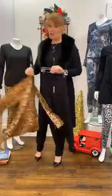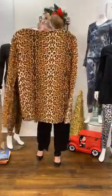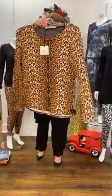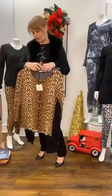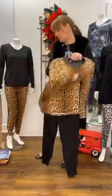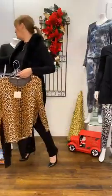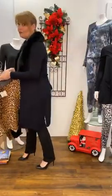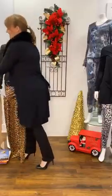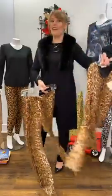So we have this great little leopard print here. Is this leopard? Cheetah, I think. So again, every piece has a little shelf bra. Of course, you can mix and match or do it the reverse way as Sally has on over here. Or for those who are really, really bold and love their animal print, and I know you're out there. There you go. Top and bottom together. Be wild.